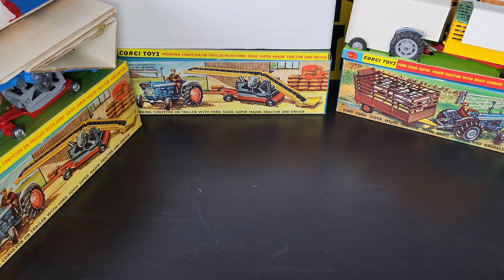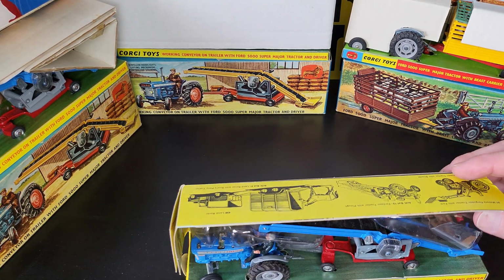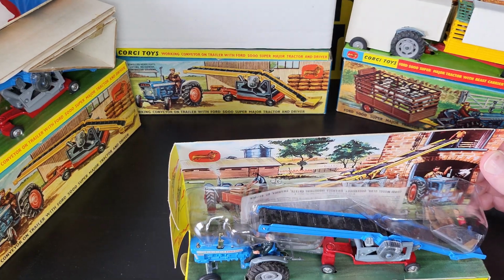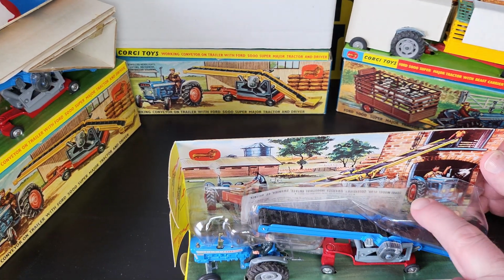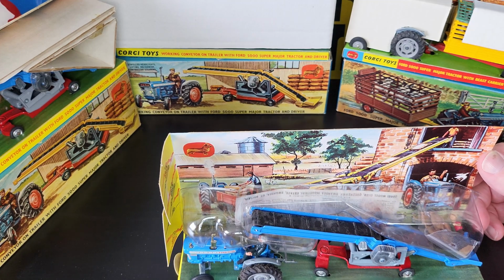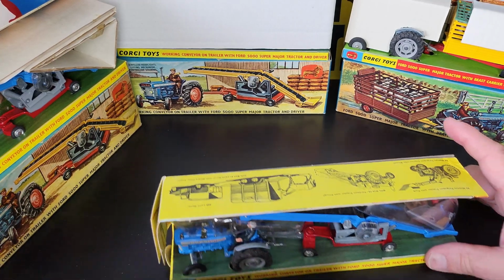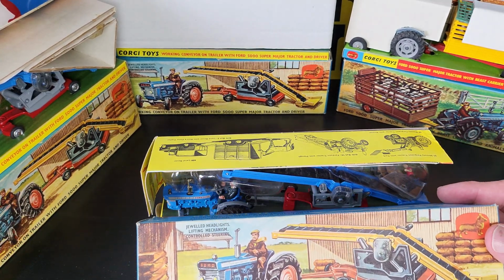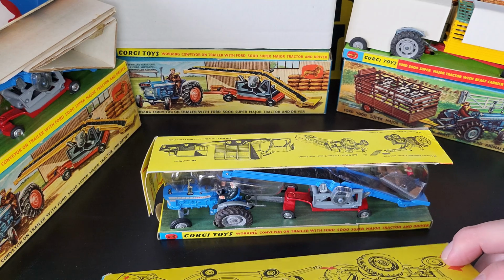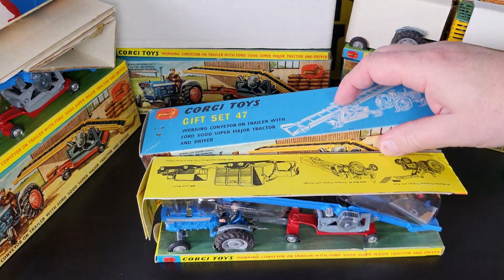Yes, I do. And this is probably one of the later ones because it's plastic. Oh yeah, so we've got a plastic bubble. Which is absolutely incredible, and these don't come up very often at all. The box is pretty much the same. No difference. But that one features a farmhand.